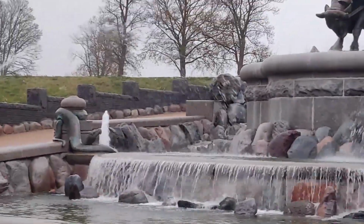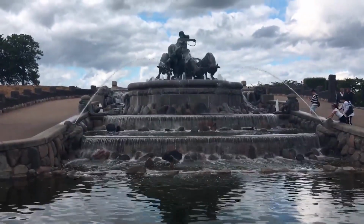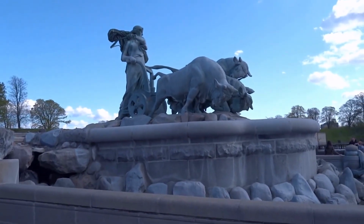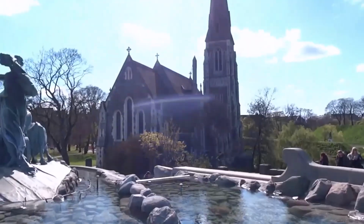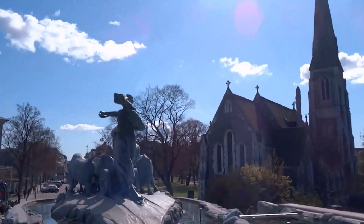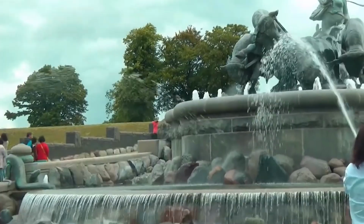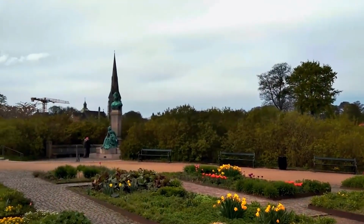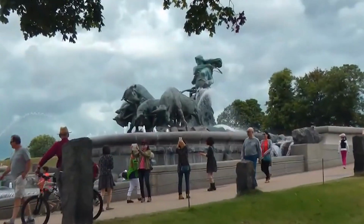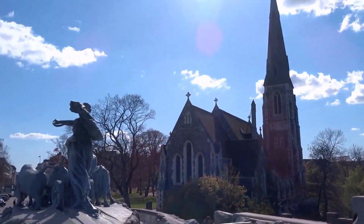And it doesn't end here. The fountain features a large group of bronze sculptures including a determined Gefion, 4 strong oxen pulling a plow, and other decorative elements with intricate details, making it a captivating landmark. Situated near Kastellet, a star-shaped fortress, and Langelinie Park, the fountain offers a scenic backdrop and a chance to combine a historical visit with a stroll through a pleasant green space. Gefion Fountain offers a glimpse into Denmark's past and complements other nearby attractions perfectly.